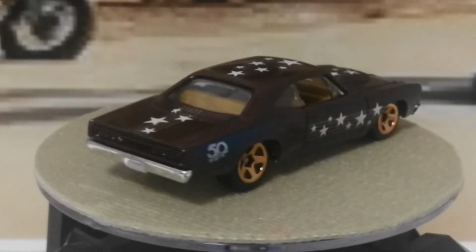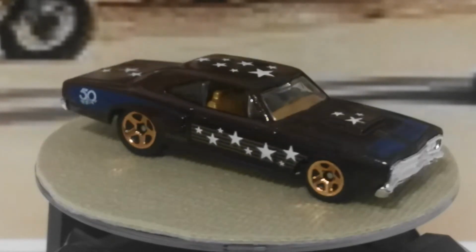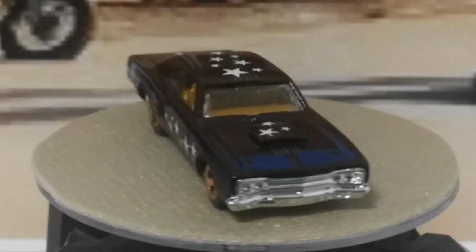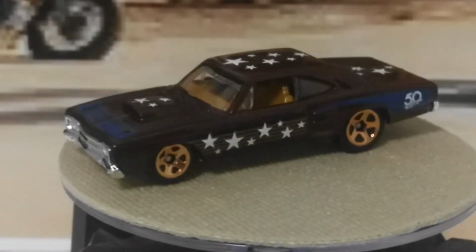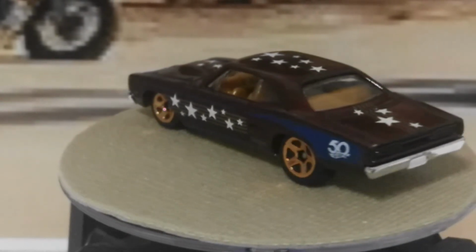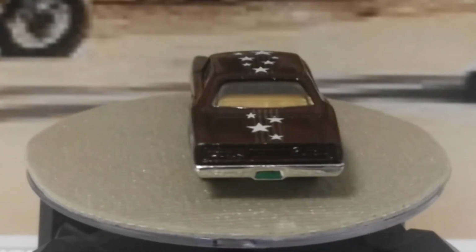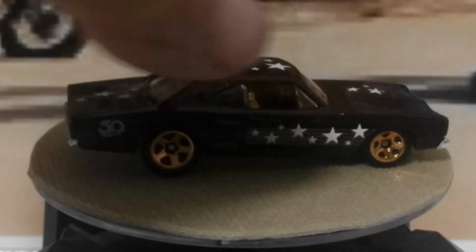And just break this one out of the packet. If you guys would like to post some comments too and let me know what you think is the best car in the set, and I'll put up my best car at the end, I think.